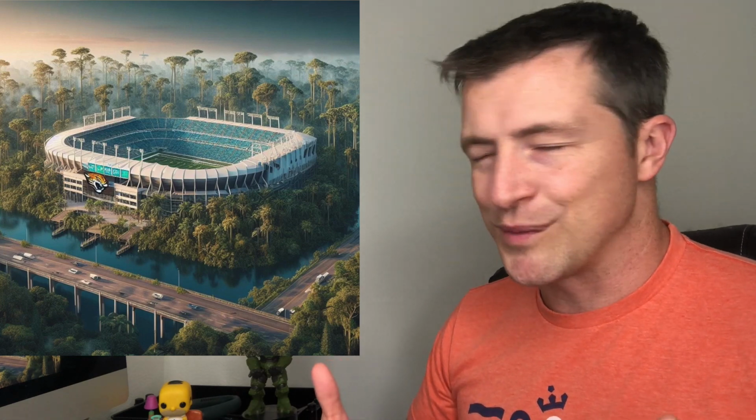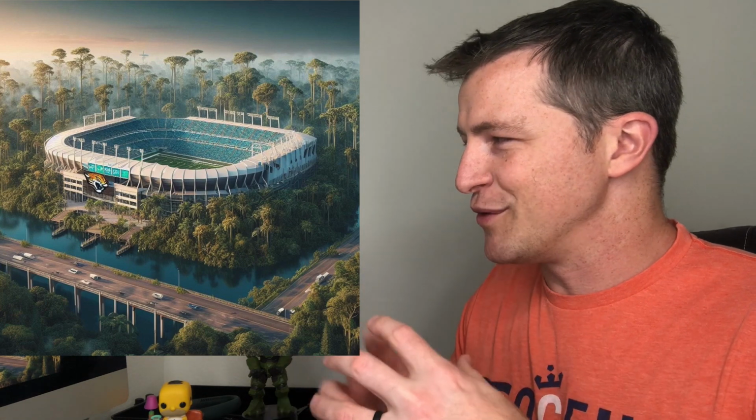Next up we have the Jacksonville Jaguars. Pretty cool looking stadium here. I do like how it's in the jungle where Jaguars would be. So it is pretty cool. The stadium itself is a little basic. I maybe would like to see a little bit more to that.